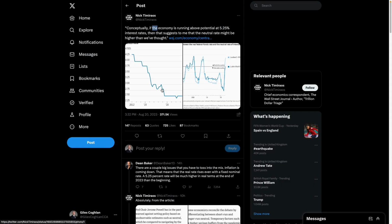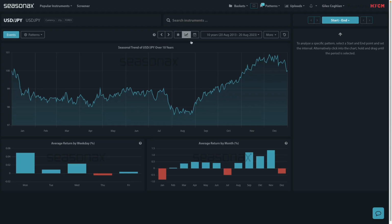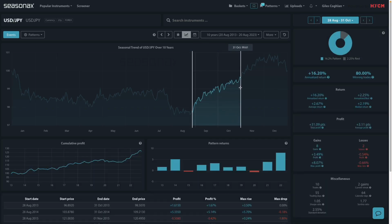Now, the other thing to note about this narrative is that Nick Timiraos, known as the Fed watcher, is suggesting that if the economy is running above potential at 5.25% interest rates, then that suggests to him that the neutral rate might be higher than we thought. So there is a potential that when the Federal Reserve meet, not that they're meeting officially, but at the Jackson Hole Symposium at the end of this week, sometimes that is a venue for communicating policy tweaks or shifts, and Jerome Powell is due to speak on Friday. That potentially could see some communication from the Fed that maybe if they are expecting rates to remain higher, or they see the need for even higher interest rates, that would be an obvious place to communicate it. So just to be aware, this very strong seasonal pattern in the dollar yen to the upside is very interesting just ahead of that significant meeting.